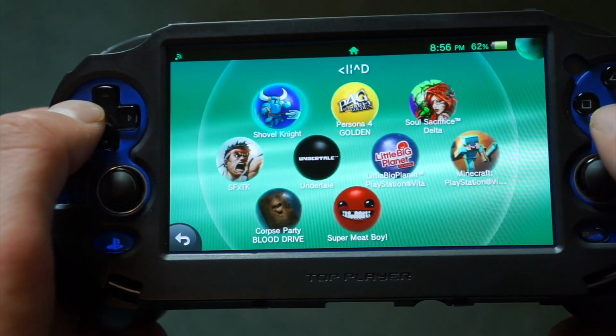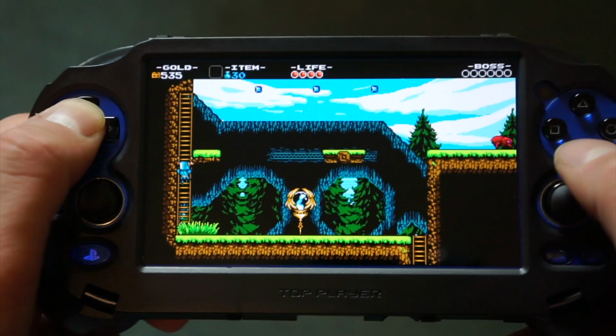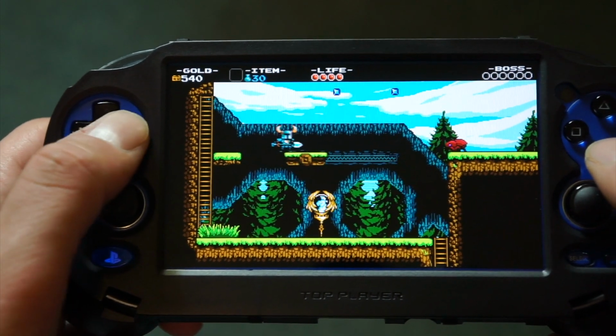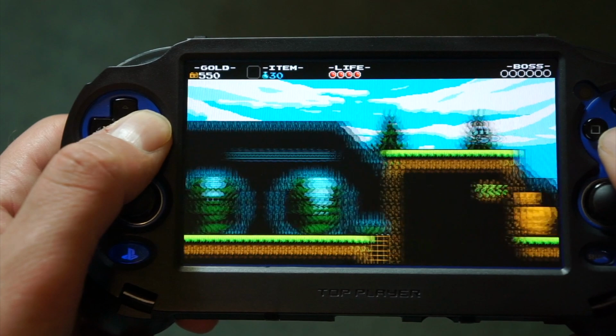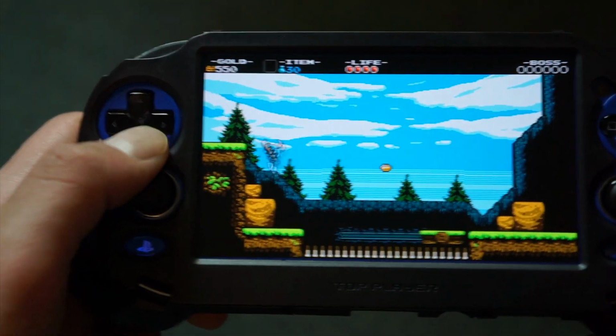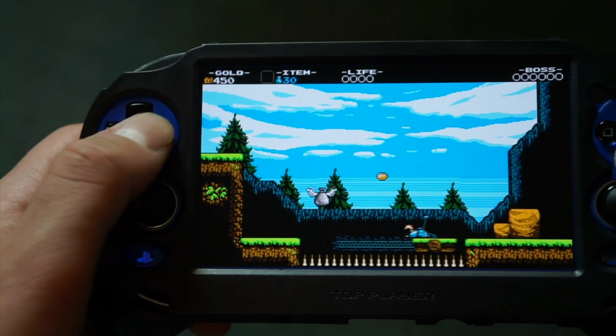Now talk about an absolute classic. This is Shovel Knight, the Treasure Trove expansion for the PS Vita, ported to the Vita. You can see from the video here, it looks incredible on the OLED screen. I really cannot describe to you how good this looks on an OLED screen. It pops so much, those colors. I feel like Shovel Knight can only be played on an OLED screen because of how good it looks.